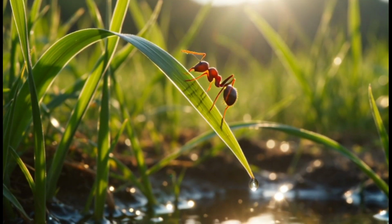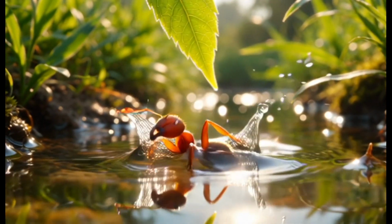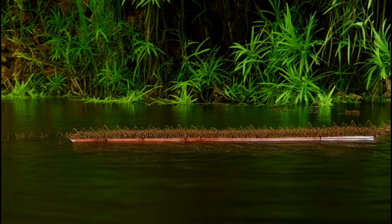Now let's talk about ant engineering that actually floats, literally. Fire ants are famous for surviving floods by linking their bodies together into living rafts. Tens of thousands of ants grip onto each other, forming waterproof platforms that can float for weeks. If one ant gets tired, another takes its place.